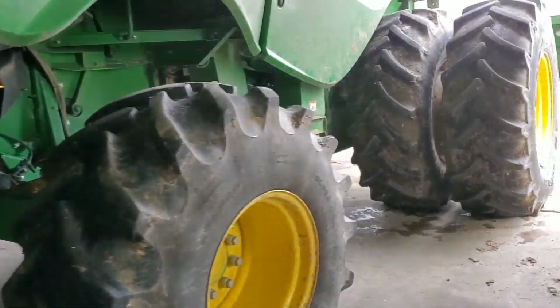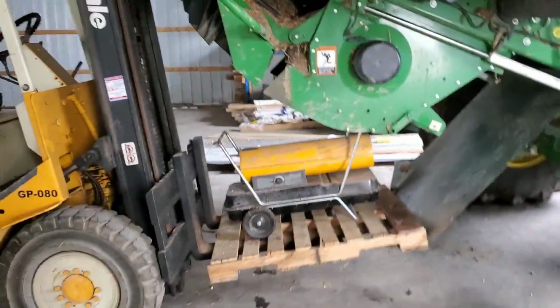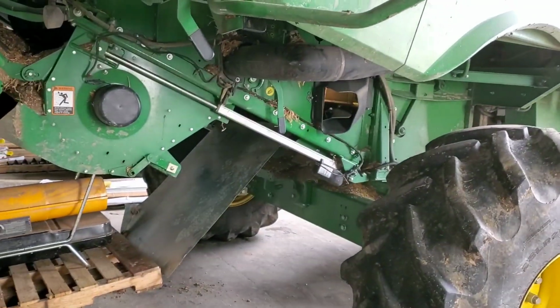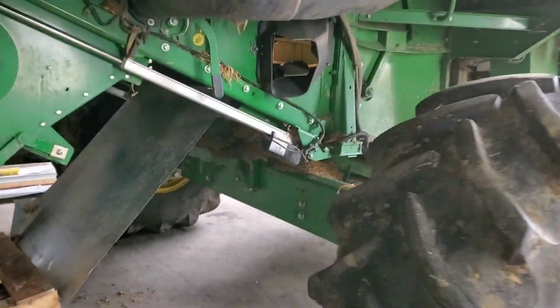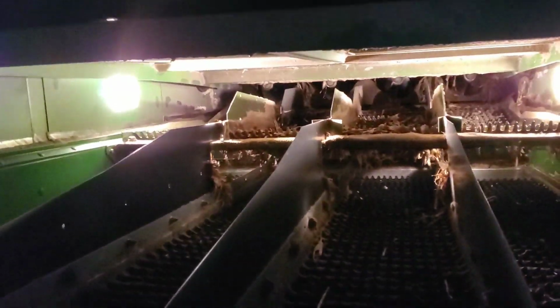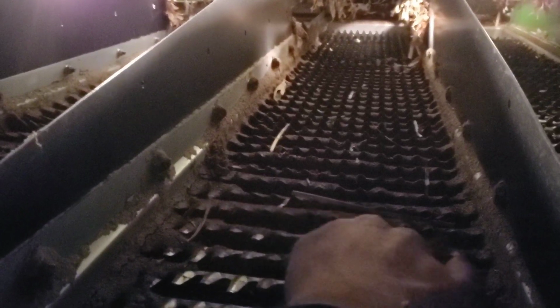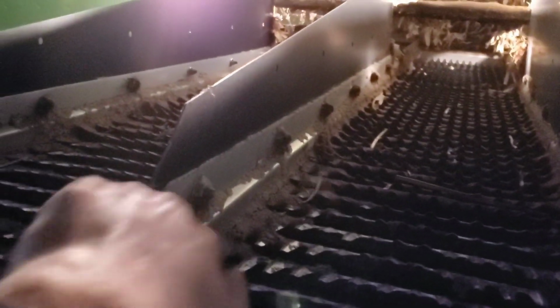Okay, so we brought the combine back to the shop, or well, the barn, I guess, not really a shop. And this is kind of our setup. We threw that heater in there with that piece of steel to just kind of blow the heat up in there. It actually is working pretty well. Trying stuff out. Doesn't look too bad. I've been trying to pick some of this stuff off. I think we're going to go back to the field here in a little bit and try it again.